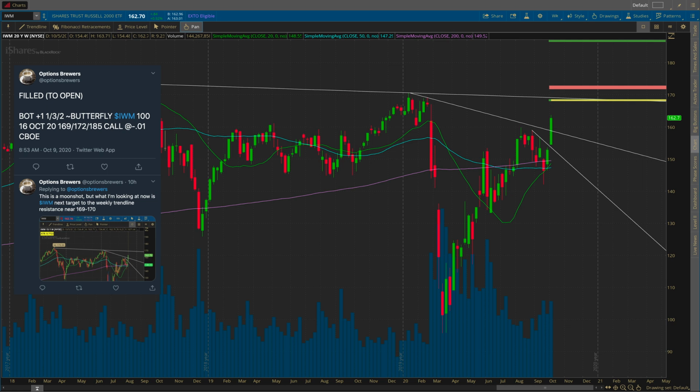Again, I'm not paying a debit for this trade because as always, the market has been known to, especially now, make wild swings and juke everybody out. So the less I pay for a directional bet, the better. If IWM tanks, no harm, no foul.